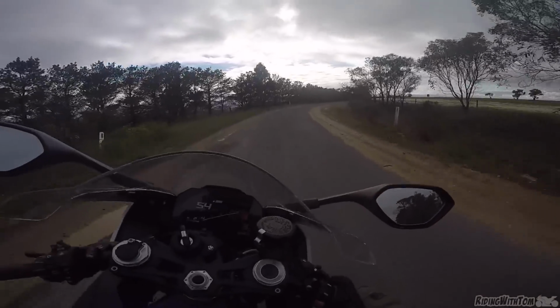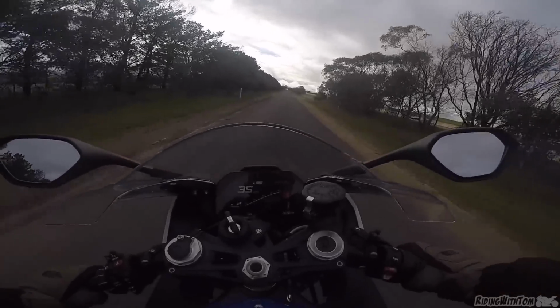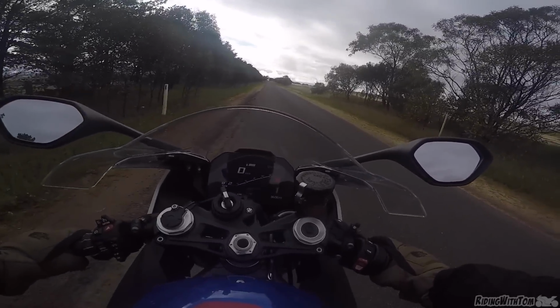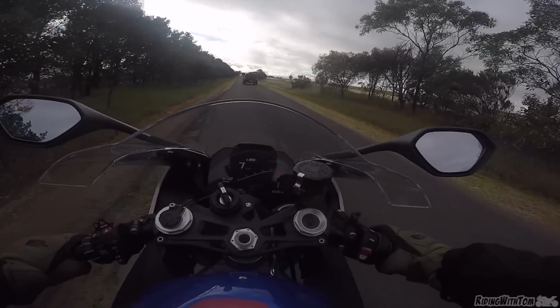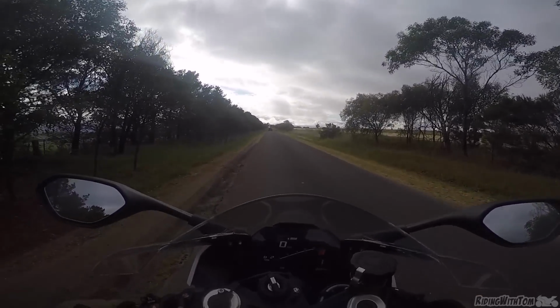Now with this one, I'm sure this is just its own bike, but I can't get it to neutral. See, it's in first, second, first, second. I got a car behind me. I'm sure it's just a problem with this bike, but for the life of me, I can't get it into neutral.